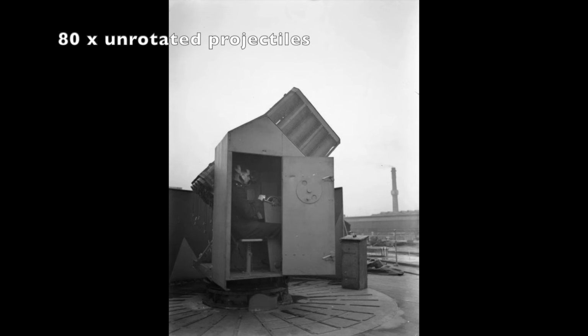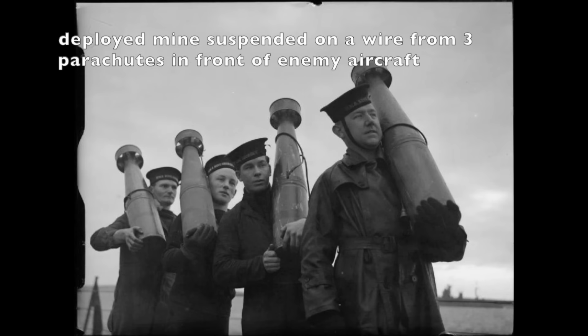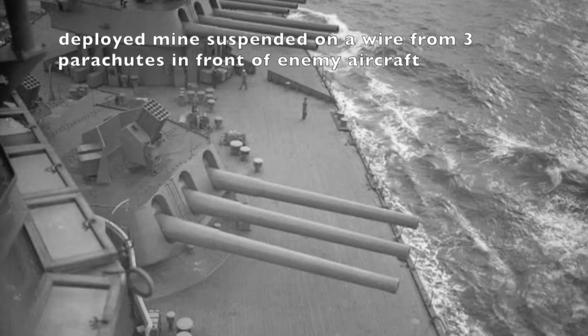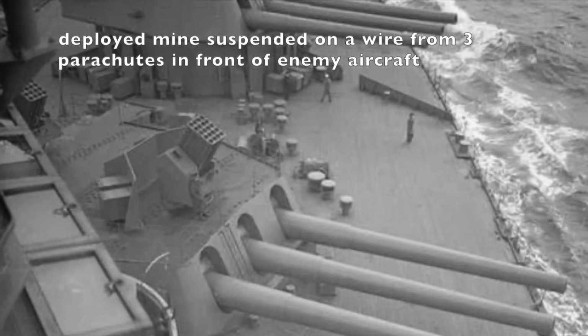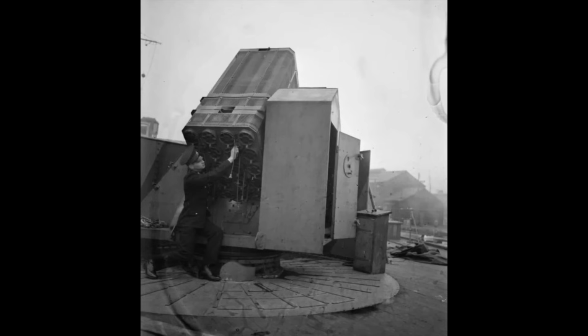Finally, there were Lewis machine guns and 80 unrotated projectiles, an ingenious short-range rocket-firing anti-aircraft weapon which deployed a mine suspended on a wire from 3 parachutes in front of an approaching aircraft. When the aircraft hit the wire, the mine would be pulled up into contact with the plane.